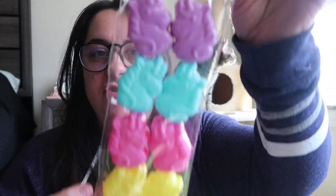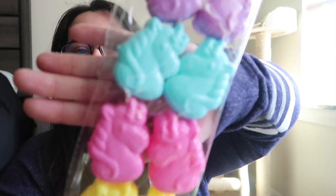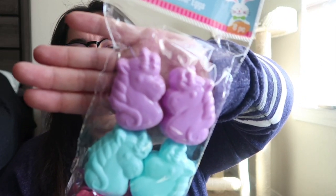It's only an 8-pack, 2 purple, 2 blue, 2 pink, and 2 yellow, but they're just Easter eggs to fill, in the shape of unicorns. So cute. I love it. So Maya's really going to enjoy those. I already showed them to her. She said, can I have them now? It's not Easter, you silly.